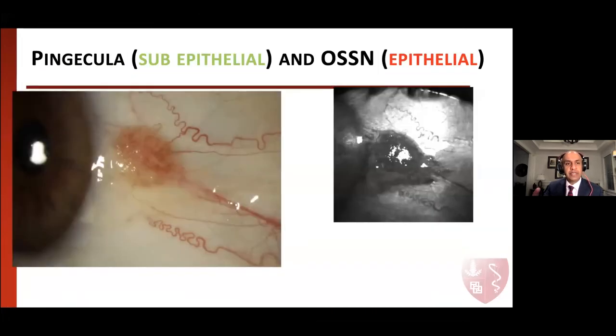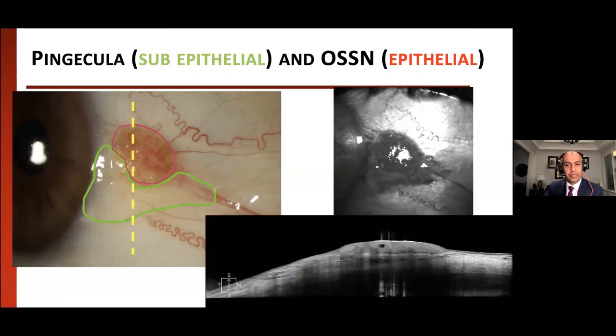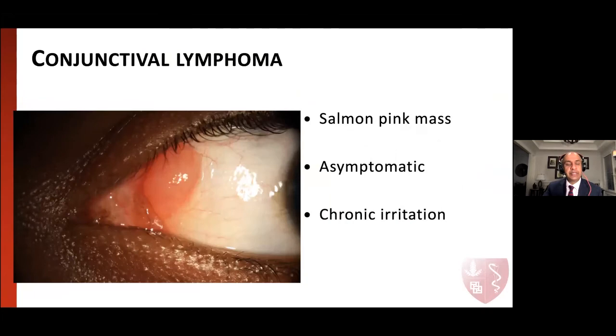Here's an example of a patient that has both a pinguecula and an OSSN lesion. So here's the pinguecula, here's the precancerous lesion. We cut through it with OCT, and we can see the precancerous lesion on the right with the red arrow and the subepithelial pinguecula on the left. So some patients can have two processes at once, and OCT may help us.